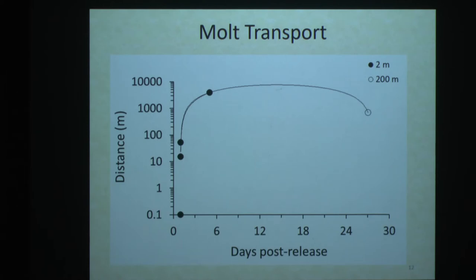So we actually did a molt experiment with a student. So we put molts out 2 meters and 200 meters from shore, and then we came back and checked where we released them, or in general area where we released them, and tried to find them over a 30-day period. All right, typically you don't find but about 5% or so, like a mark recapture sort of study, and that's about what we got. We got a little less than 5% total that we recovered.